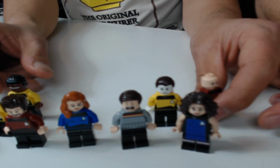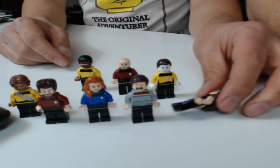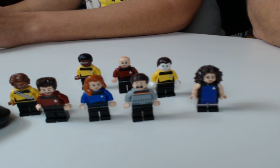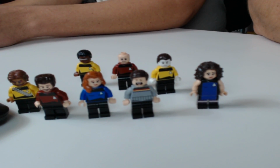So you can get them all on the screen here. Get that to focus. Whoop, Deanna just fell over. There she goes. So those are the Star Trek ones.